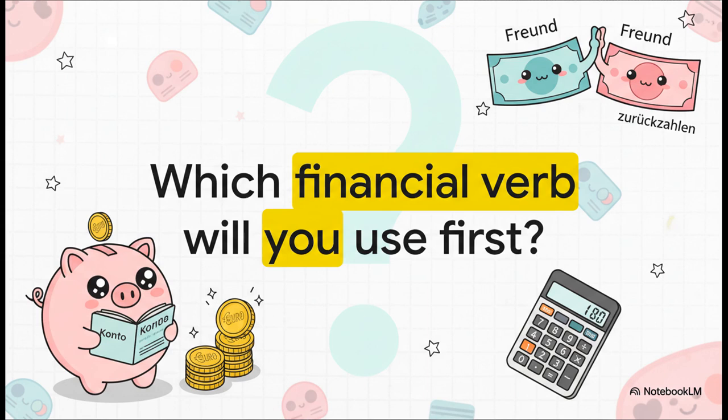So after all that, we come right back to you. From opening an account with eröffnen, all the way to paying back a friend with zurückzahlen, you've now got this awesome toolkit of German financial verbs. The only question left is, which one are you going to use first?